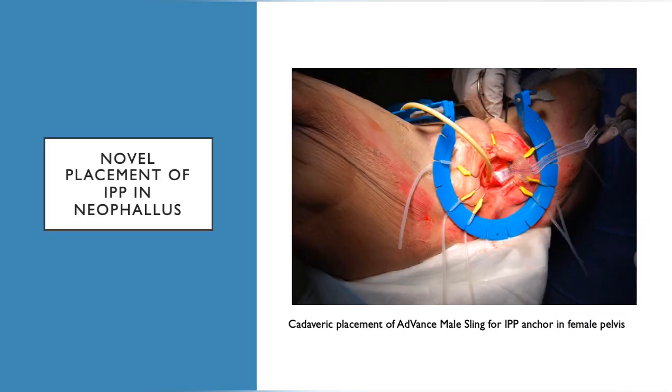Additionally, we discuss a new cadaveric technique that was developed by Drs. Hellstrom and Alzweri from Tulane University in conjunction with Boston Scientific. The surgical approach uses advanced male slings that are passed in a trans-obturator fashion as anchors given the lack of proximal corpora in transgender patients.